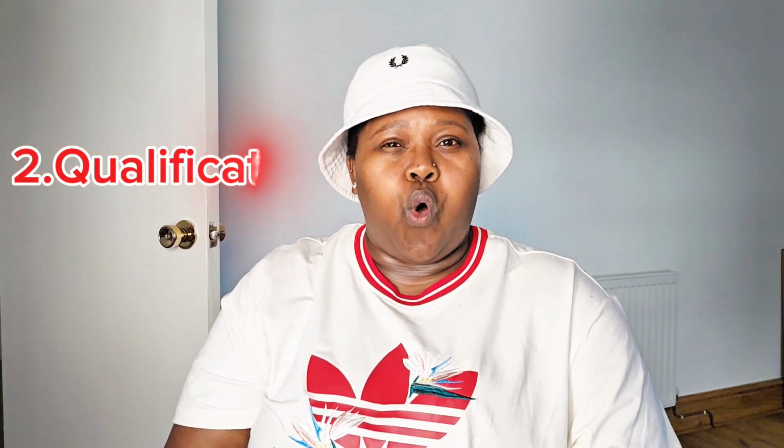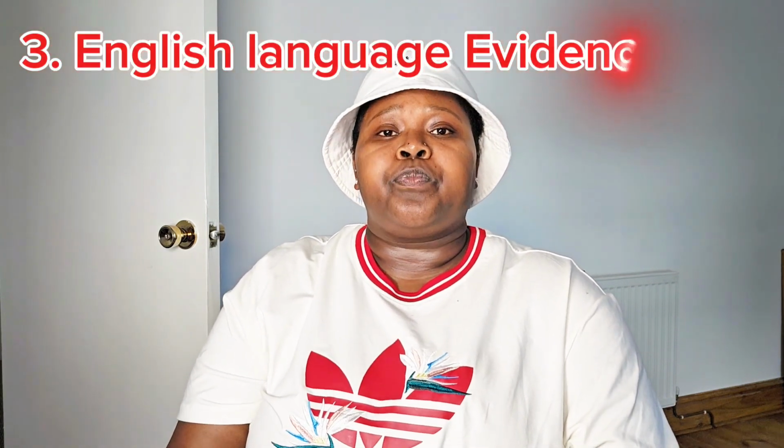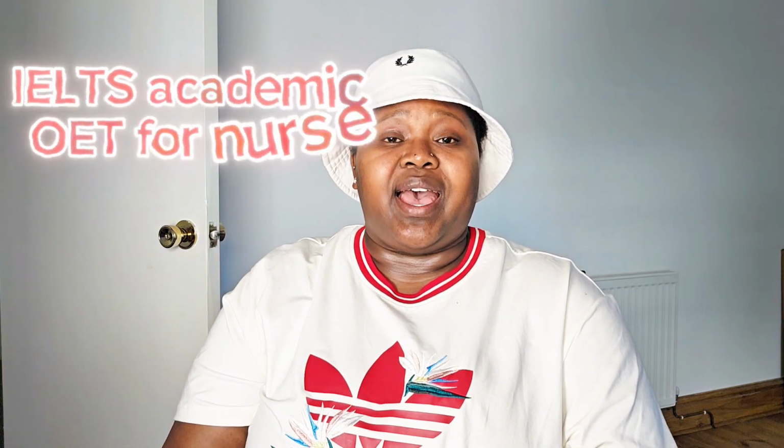Those are the documents that would verify your identity, and then they will also assess whether the qualification that you hold from your home country or wherever you studied nursing is equivalent to nursing in New Zealand. Another thing that they are going to verify is the English language proficiency, and there are two tests that are allowed, which are IELTS academic and OET for nurses.